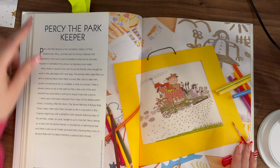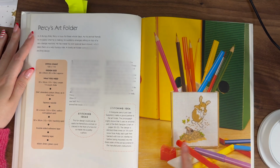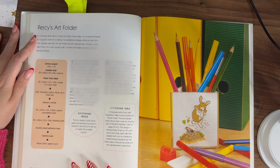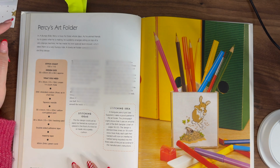Okay. That's very cute on the bag. So we're into like a little pencil holder. That's very cute with the little bunny in them all. So in A Bumpy Ride, Percy is busy for 3 whole days. As his animal friends try to guess what he's making, he suddenly emerges from sitting on top of a very strange machine, which is a special lawnmower.